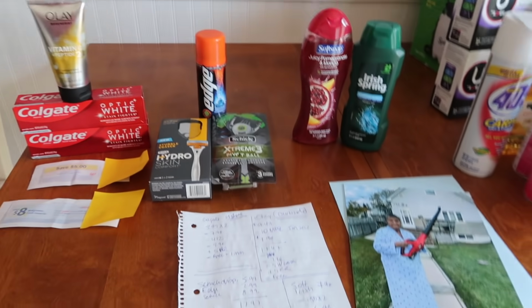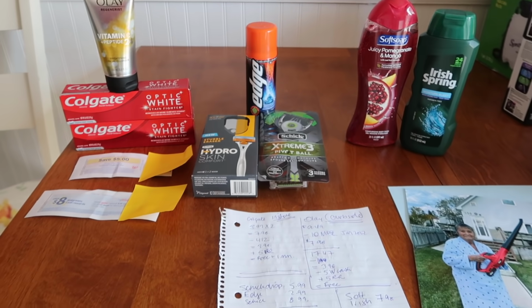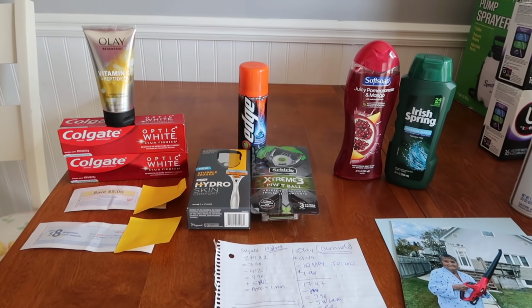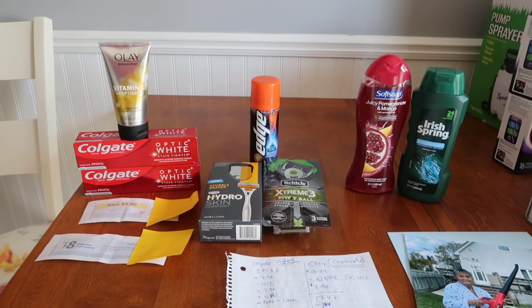Friends, running kimono, and this was pretty much a free haul today over at Walgreens. I'll talk about it as an overall basket with a $5 off of $25 and then each one individually because I know not everybody has boosters.